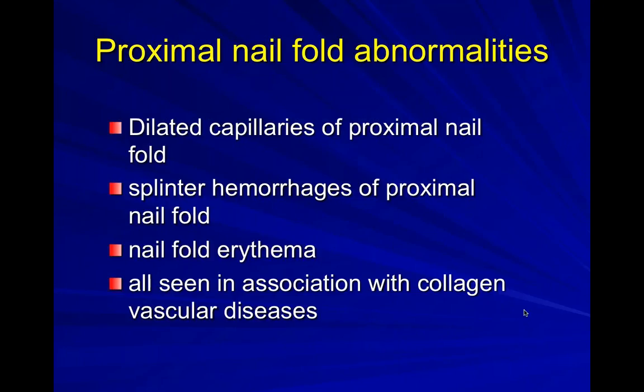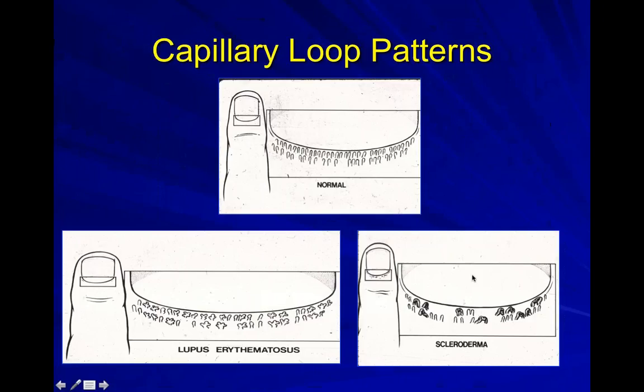based on the fact that some of them create ischemic phenomenon, and we'll talk about that in a second. In the proximal nail fold, you can also see splinter hemorrhages as a sign of collagen vascular diseases. You can get nail fold erythema as a sign of collagen vascular disease. And as it says here, these changes are associated with collagen vascular diseases.